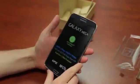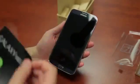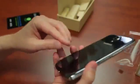I have pretty big hands. I could palm a basketball, no problem. And my hands look like I am a toddler next to this thing. So we'll pull this off. I am super excited to use this.